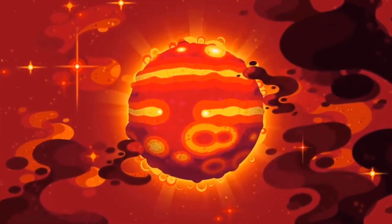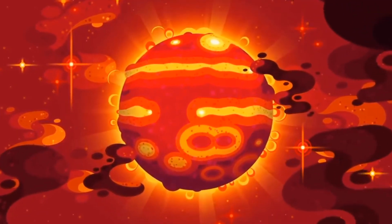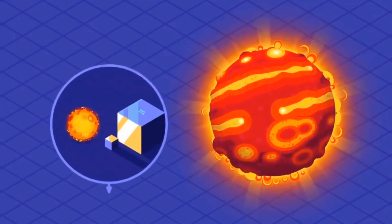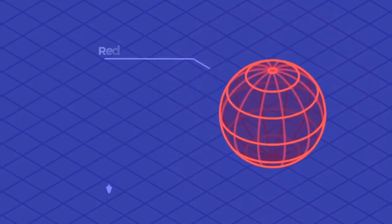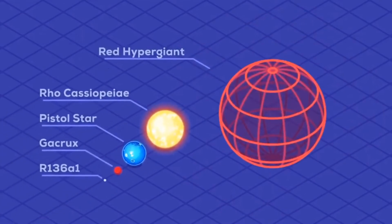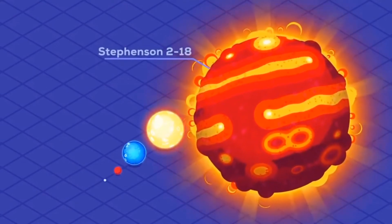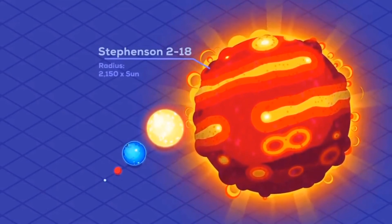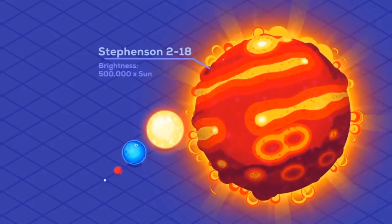Among the largest we've found is Stephenson 2-18. It was probably born as a main sequence star a few tens of times the mass of the Sun and has likely lost about half its mass by now. While typical red hypergiants are 1,500 times the size of the Sun, the largest rough estimate places Stephenson 2-18 at 2,150 solar radii and shining with almost 500,000 times the power of the Sun. By comparison, the Sun seems like a grain of dust.